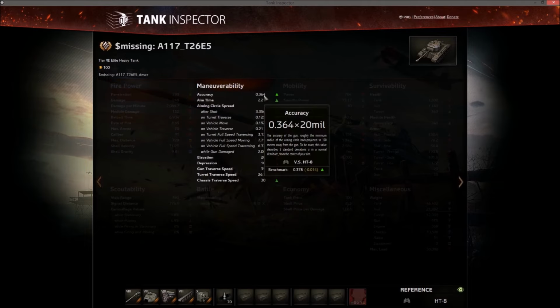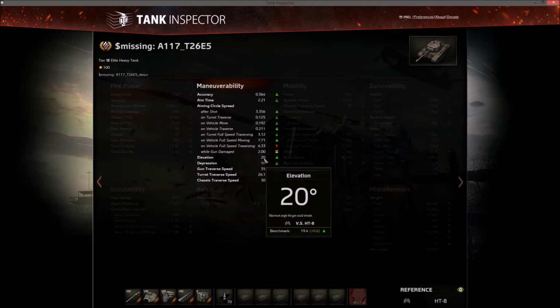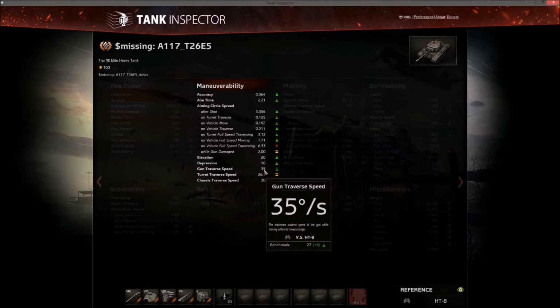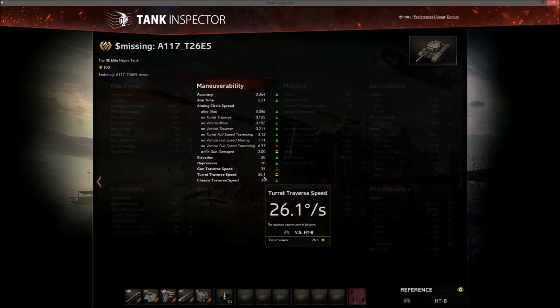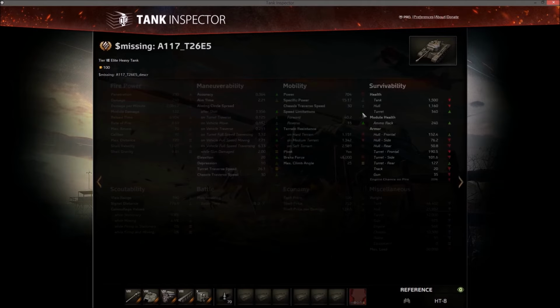Accuracy is above average, 0.36. Good. 2.21 seconds of aim time. Good. Dispersion is great. So, amazing. Gun depression, 10 degrees, American. 20 elevation, American. So, great. Gun traverse, 35 degrees per second. Close to medium tanks, so good. And turret traverse angle is 26 degrees per second, so average. Hull traverse 30, okay, still above average.